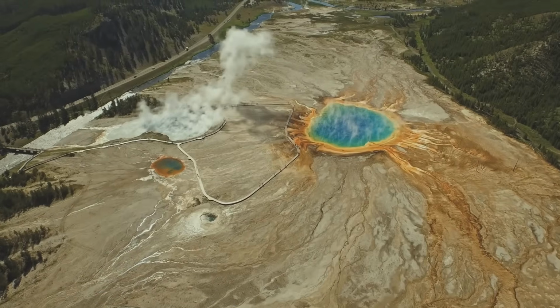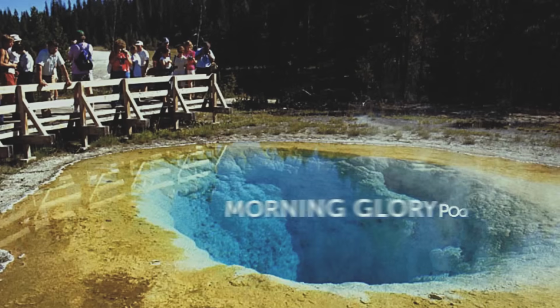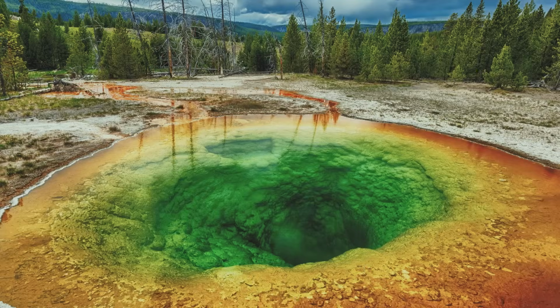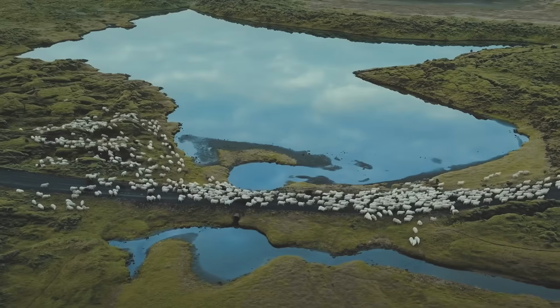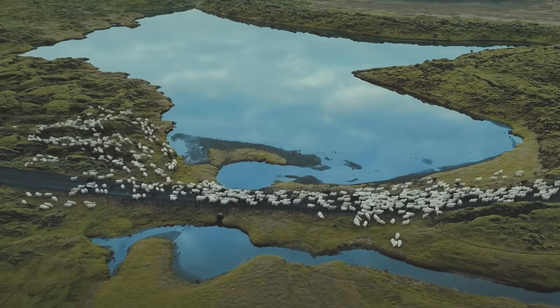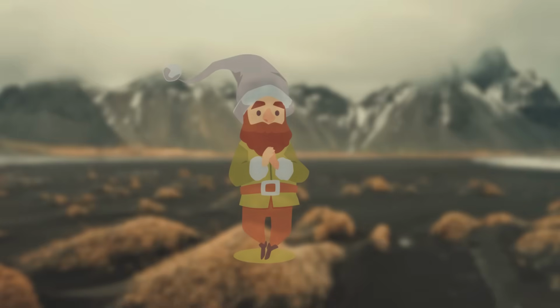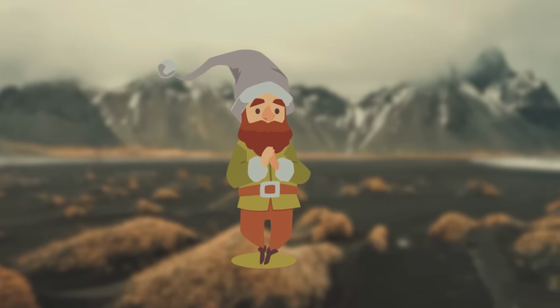That's precisely what happened in Yellowstone. The Morning Glory pool changed its color from tropical blue to green with orange and yellow hues. If you don't want that to happen to the beautiful Icelandic landscapes, then keep the coins for souvenirs or in your pocket.